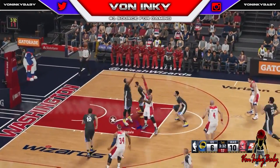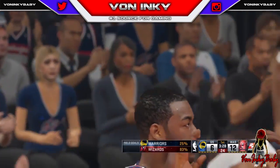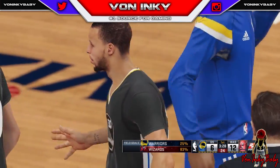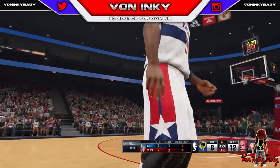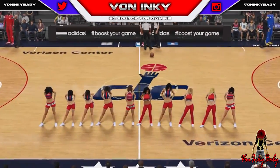Wall attacking. Got that bucket in no time at all. He's got 6. They've been hot here early, dropping them in left and right. Let's see how long they can keep it going. This is quite a start. And the Warriors decide to take their first time out here.